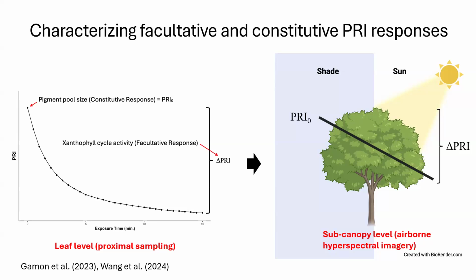And when we expose leaves to high light, we can track and monitor that fast photoprotective mechanism. And this is the facultative response for that fast photoprotective mechanism. These are termed PRI0 and ΔPRI. So PRI0 is that slow photoprotection, and ΔPRI is the fast photoprotective mechanism. This is really time consuming. It's really difficult to do. You have to dark adapt leaves, which means you either have to bring them and sample them in the lab, or sample them before pre-dawn and at midday to actually get these two distinct responses.